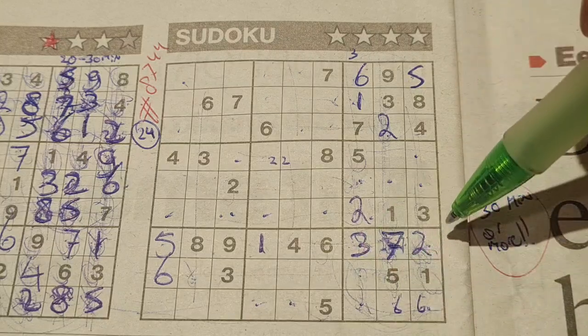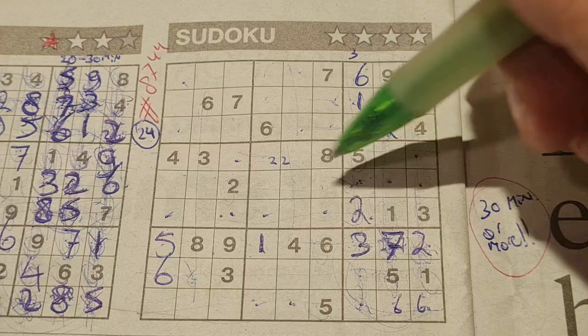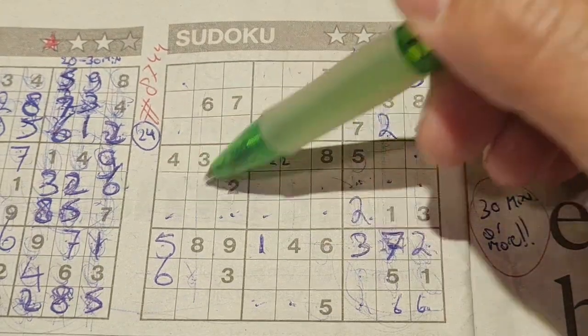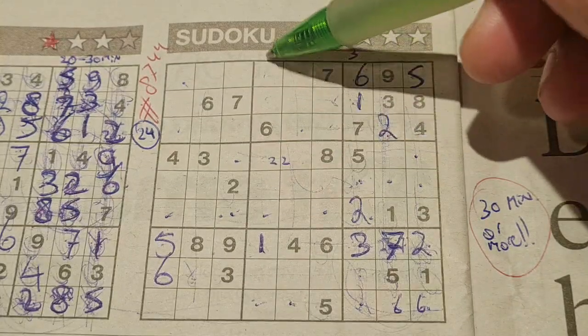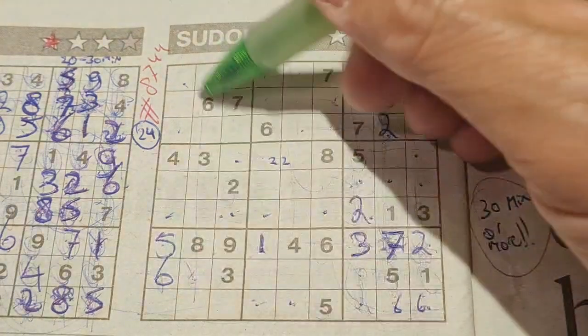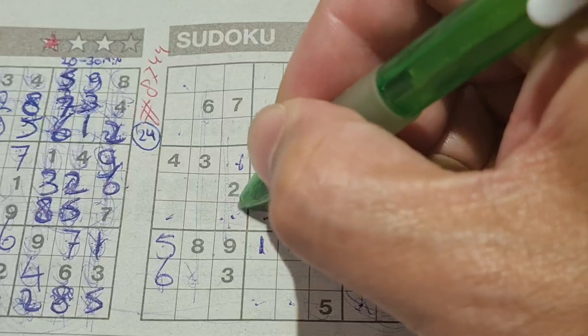Four and eight. I'm stuck here. I'm stuck. One, two, three, one. Need one there. Six in this column, six in second column, so the third column, only two places level six. Come here, come there.